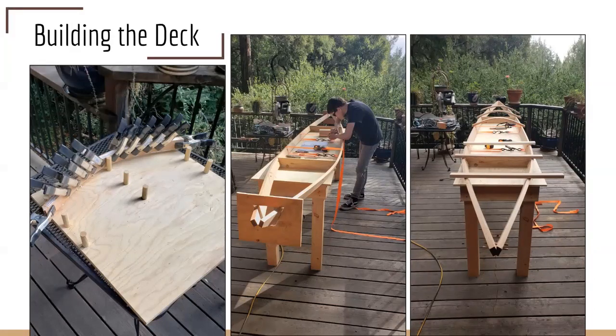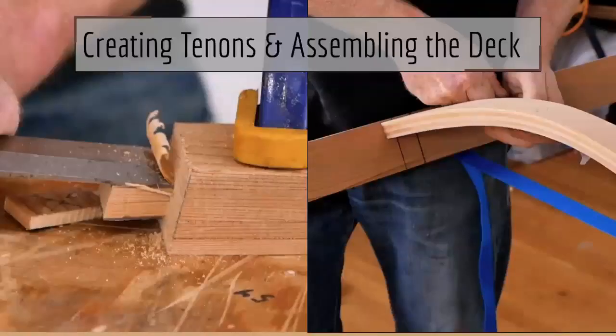We then laid our deck beams over the gunnels, marked them, and cut them down to size. After cutting them down to size, we started creating our tenons. This was a super time-consuming process, as each tenon has 6 different steps you have to follow, and there were 12 tenons to make. Once we were done and all the deck beams were ready to be put in place, we pried open the gunnels and stuck the deck beams in each slot. After this, we were able to take off all the straps and forms, and we had the entire deck built.